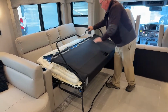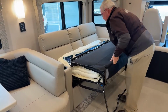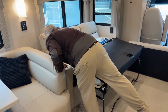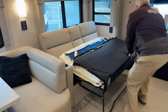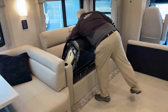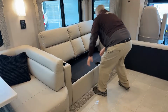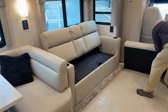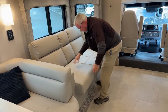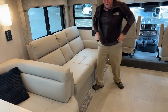And this does have a couple of seat belts down in here. Oops. Make sure that gets tucked down in. There we go. I guess the biggest problem is, where do you put the cushion once you make it into a bed? But that's pretty quick and easy.